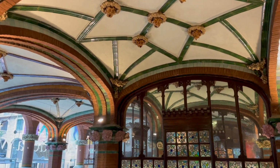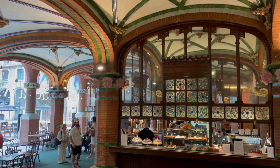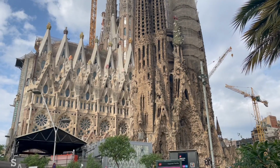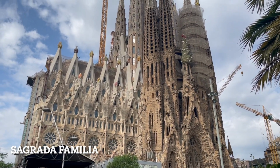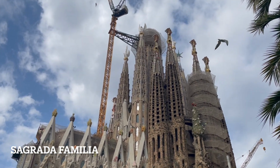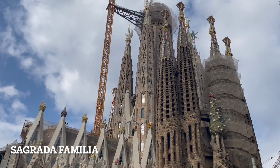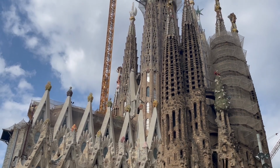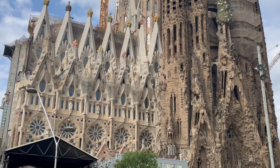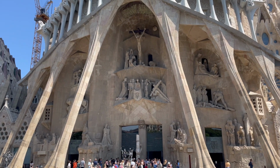From here, if you take the metro for 7 stops, you'll arrive at one of the most iconic destinations in the city. The Basilica de la Sagrada Familia has been an ongoing project since 1882. Antoni Gaudí was commissioned to work on the project 10 years after it began. Gaudí spent 43 years of his life building this incredible basilica.